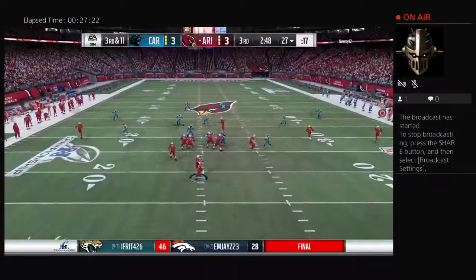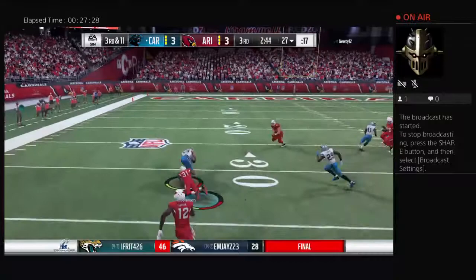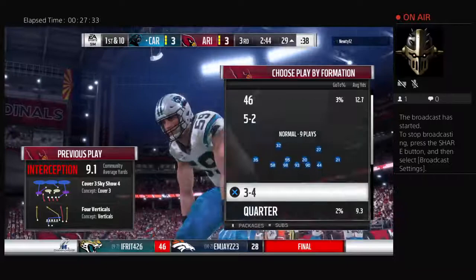From the shotgun, it's Gabbert. He rifles one that's intercepted. It's the Pro Bowler Luke Kuechly that picks it, and he'll bring this one back to the 29.